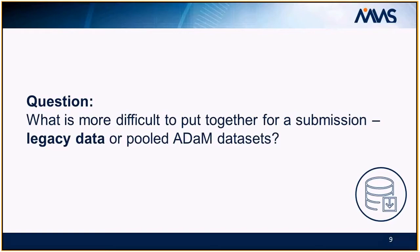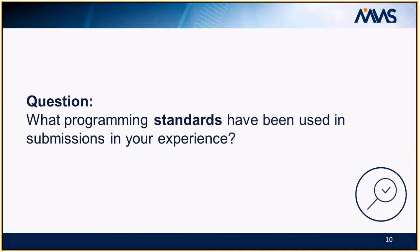That's a really good point, Chris. Maybe you can take this question then. What standards have been used in submissions in your experience? And maybe you can tell our audience some things like the number of studies involved, legacy and integrated studies, and the like. Sure, I can give you some examples.